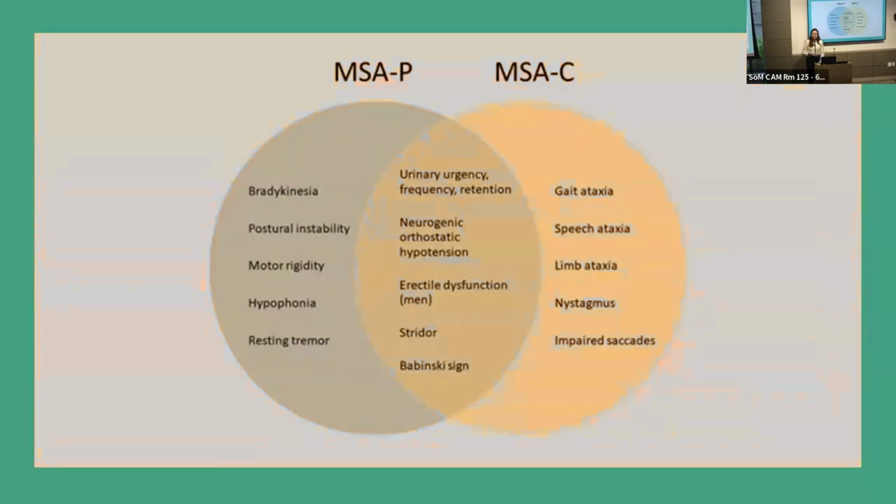There's a lot of overlap, though, between the different phenotypes, and there are many patients who have both cerebellar features and features of Parkinsonism. So it's not always so obvious that it's just one phenotype. And both share the commonalities of autonomic symptoms, such as orthostatic hypotension, which is a postural drop in blood pressure and change in heart rate. Bladder symptoms, including urinary urgency, incontinence, and retention. Erectile dysfunction in men, changes in temperature regulation, severe constipation. So there can be quite a bit of overlap there as well.